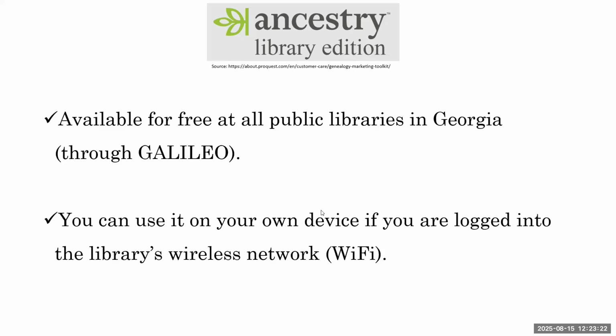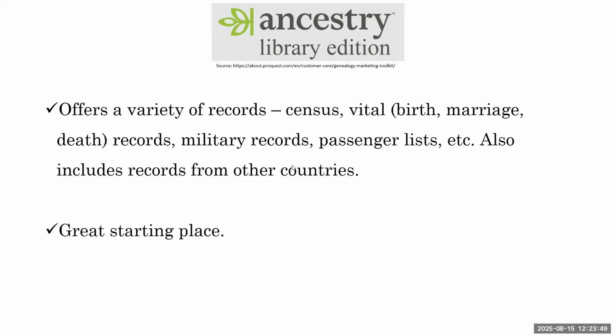Some libraries have increased the strength of their Wi-Fi signal so that you can access it from the parking lot. So if you wanted to on a Sunday, even with the library being closed, you may be able to utilize that resource then. May or may not. It depends on the times that the libraries have their wireless network turned on. But that is something to keep in mind about access to this resource.